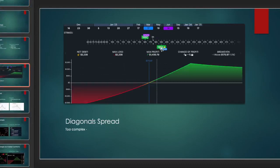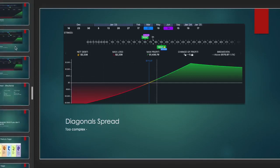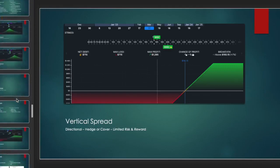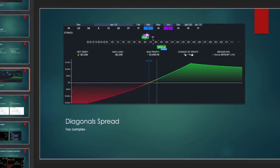165, 195. Well, guess what? That looks a lot like our vertical spread setup, right? 185, 205. You're buying the 185, you're selling the 205. Right, that's the vertical. If you go back to the diagonal, you're buying the 165, you're selling the 195. Okay, so it should be similar. What is the difference here? Well, two main differences. One of them is the expiries are different from a vertical.